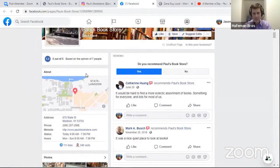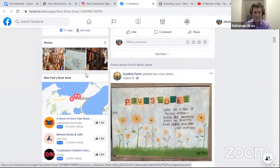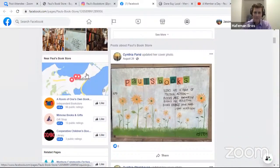But I love some of these comments, right? It's really great to see some of this stuff. It would be hard to find a more eclectic assortment of books, something for everyone, and lots for most of us. So what else could you want from an independent bookstore? And then Mark says it was a quiet place to look at books. And how nice is that? It's nice to have a quiet place to kind of browse those things and really dig into a little bit and find some good reading material.